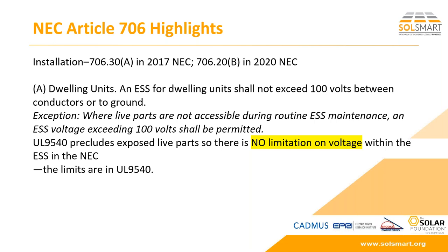The point to take away here is UL 9540 precludes any exposed live parts, so there's no limitation on voltage within the ESS in the NEC. All those limits are in 9540. We're not going to see a 9540 battery for a residence over, let's say, 500 volts. That's just not going to happen because there's no practical reason to go higher than 500 volts. But all that's inside of a listed package. All right, I'm wrapping up here. Let's go to the next slide.